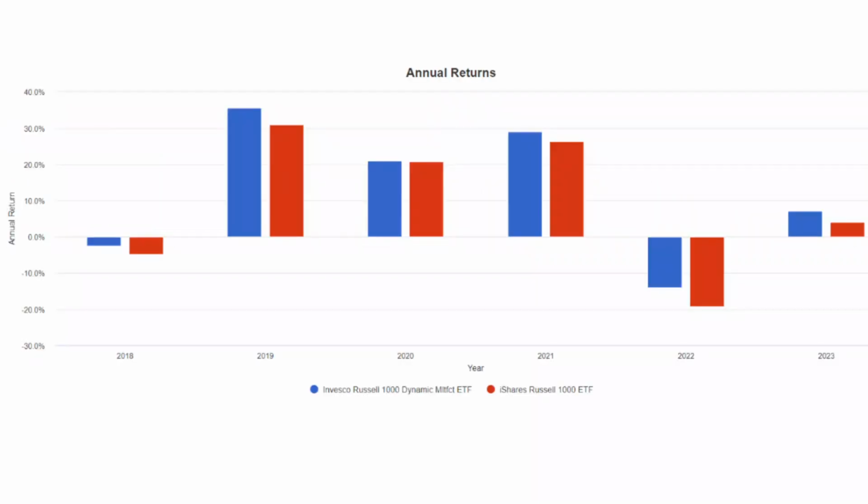This next slide is showing annual returns by year. The blue bars are the OMFL fund, and the red is the standard fund. You can see that in every single year, the blue bar is better than the red bar. In 2018, there was a trade war with China, and the stock market was negative for the year. OMFL lost less that year than the index. In 2019, the economy was growing quickly, and the stock market did very well. OMFL did even better.